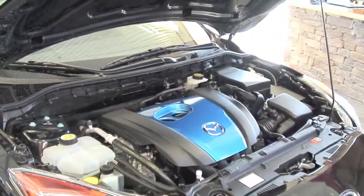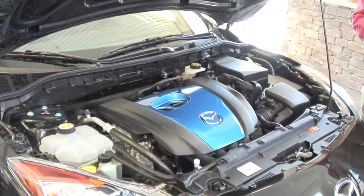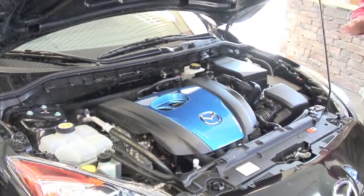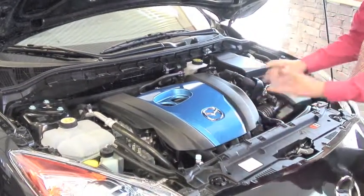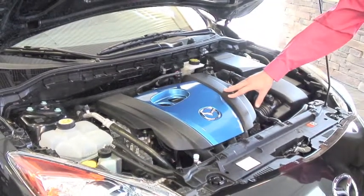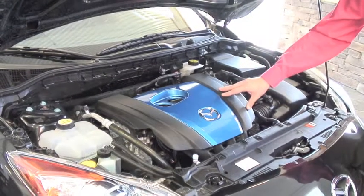This engine is a 2-liter, 4-cylinder engine that produces 155 horsepower, more horsepower than the previous model year's engines. Also getting 40 miles per gallon in the 4-door sedan and 39 miles per gallon in the 5-door, which we have here, which is a class-leading fuel economy, also ahead of its class in the 5-door model. So we're getting 155 horsepower and 40 miles per gallon with this new engine.